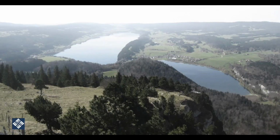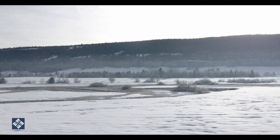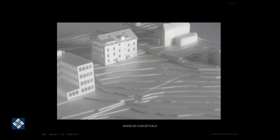So just to give you a picture of what that process looks like, this is a site of a project we're building in Switzerland, in the Vallée de Joux. It's the cradle of watchmaking in Switzerland. This is our site. It's a beautiful natural landscape. And we were asked to do a museum of watchmaking by Audemars and Piguet, the founders of the Audemars Piguet watch brand.